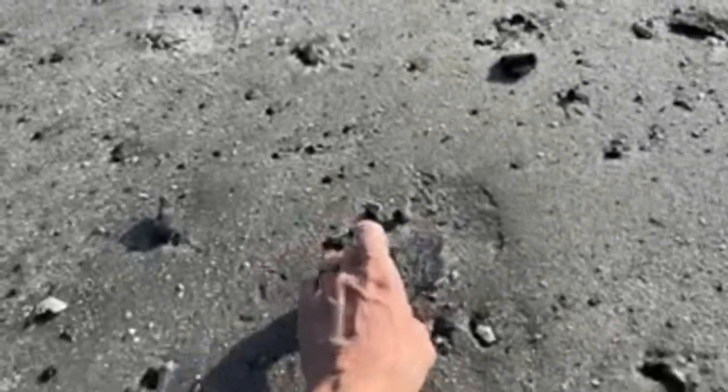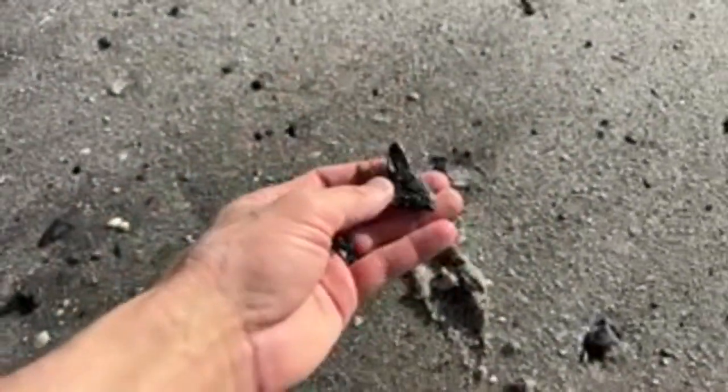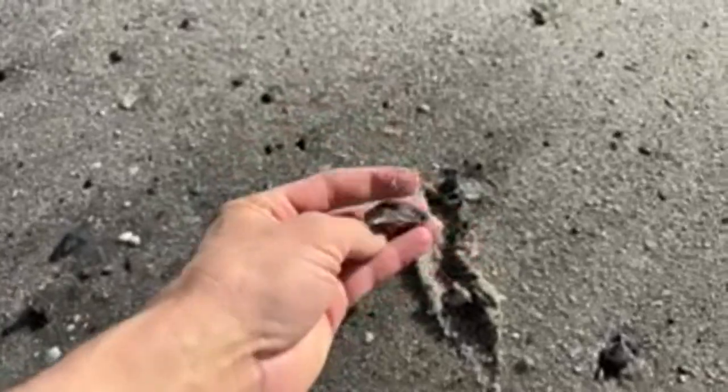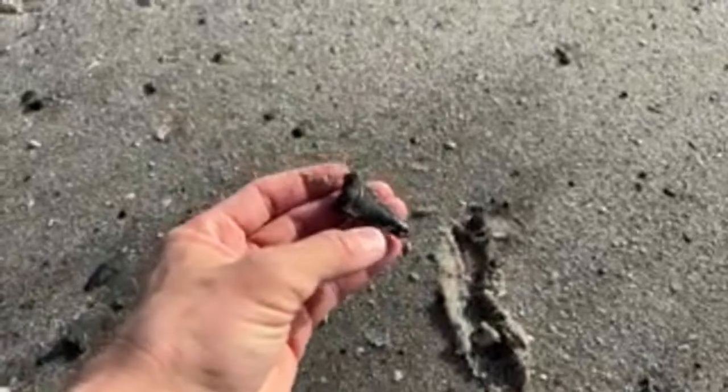Got a lot of fossil material out here, like big chunks of bone, and lots of phosphate out here on the beach as well. So, let's see. Yep, we got a piece of some member of the Megalodon lineage right there. That's a pretty nice find. This has been a good little plateau.